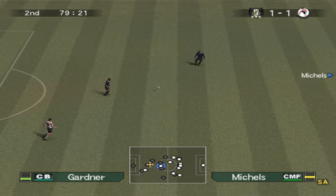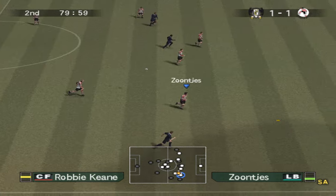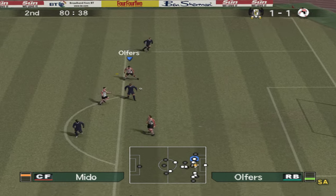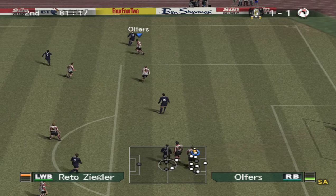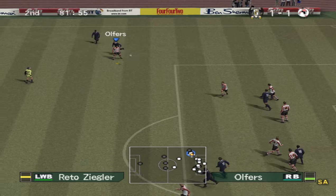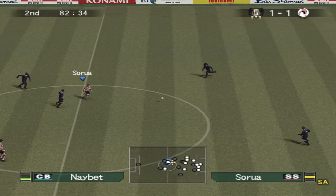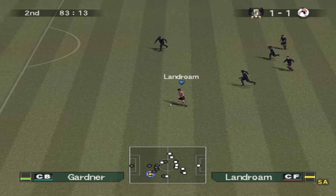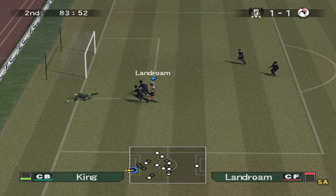King. Gardner. Brown. He's free down the right flank. Oh, this looks threatening. It's going right in front of goal. Tapped it nicely. The defence needs to be tight on their man here. They've been given a corner.